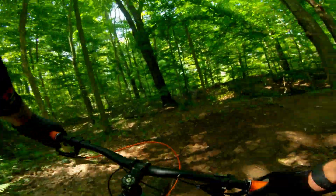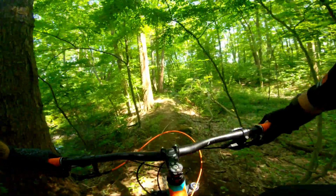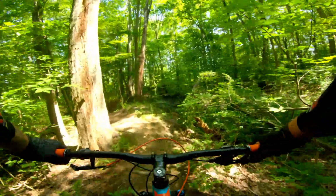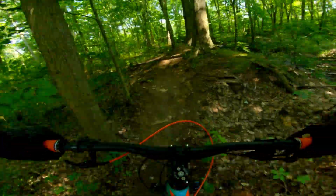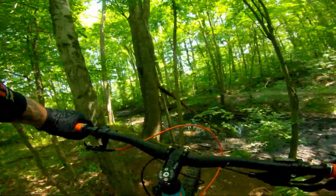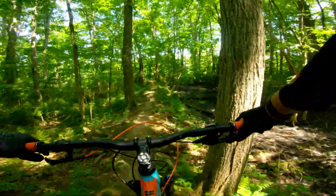This section coming up is supposed to be one of the newer sections that the trail group added. I kind of like it. It has a ridgeline feel to it. It's a little techy and it's slightly off balance. It does have some flow. I can see this could be pretty fun once you master the lines through here.